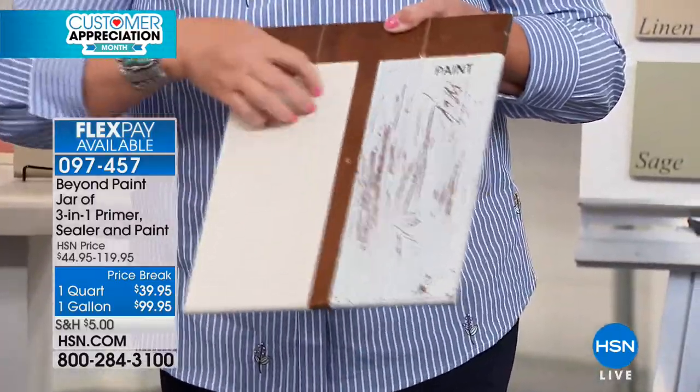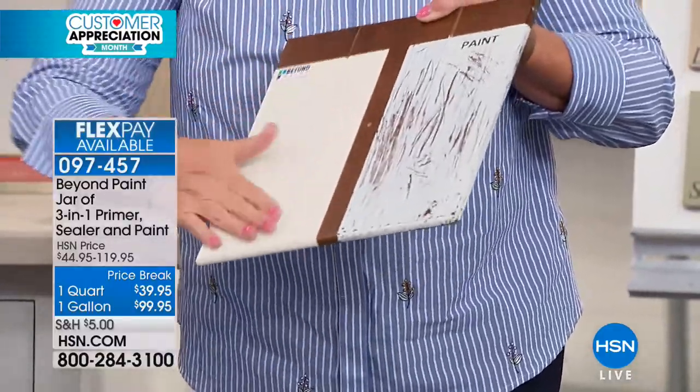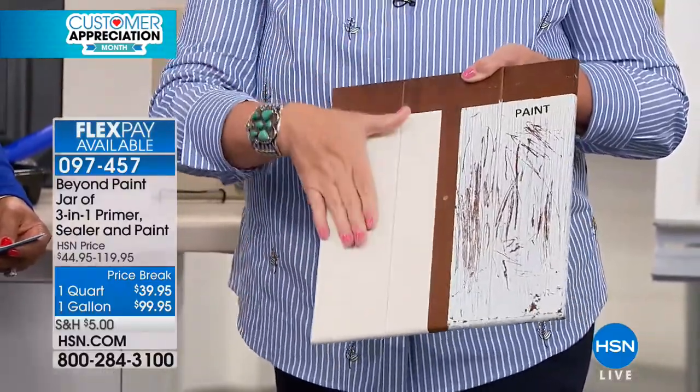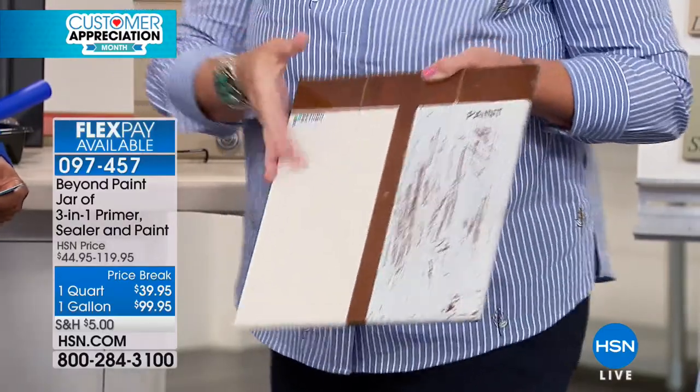It's the primer, the pigment, and the sealer. Listen to that. All in one. The finish is flawless. You can't do that with paint. It just won't happen. This lasts for years. It's durable. I did a coffee table. My coffee table's gorgeous. I should take a picture and bring it in.